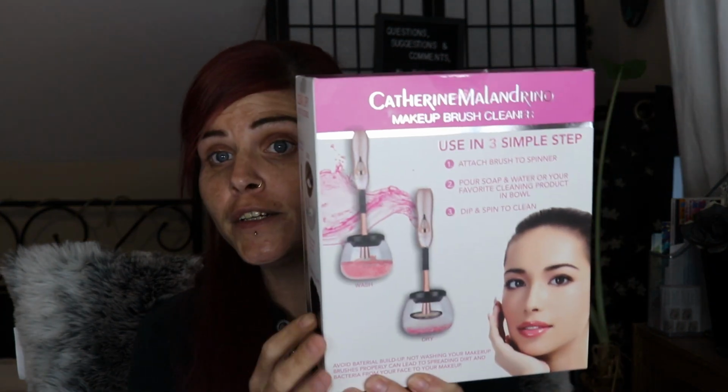But anyway, it is a makeup brush cleaner. It's not one of your greatest high-end ones or anything like that. It is a cheaper brand, I'm assuming, because they had two of them. The other one was, I think, like $49.99 or something, and this one was only $16.99. I picked it up at Marshalls. Again, I was super excited when I saw it in there. It's just a single brush cleaner.